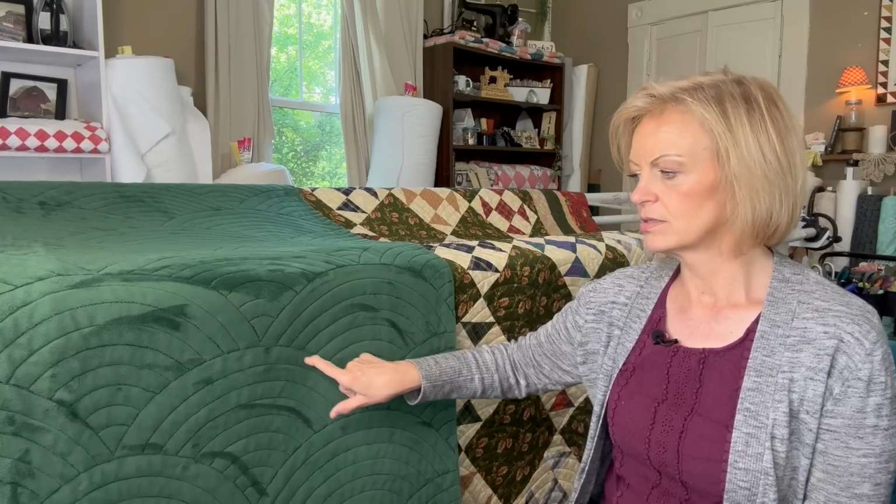I don't like my positioning point to be on a curve. I like it to be somewhere where I've got a sharp, distinct point. So I would usually make this point right here at the bottom of this Baptist fan, the point where I mark on my computer with a drag and drop is how I use it.